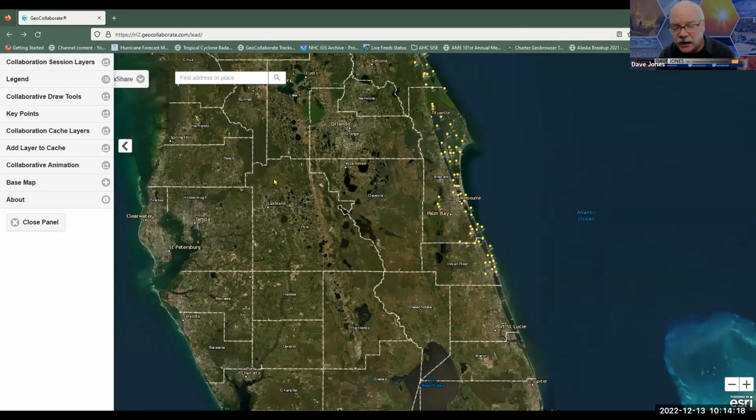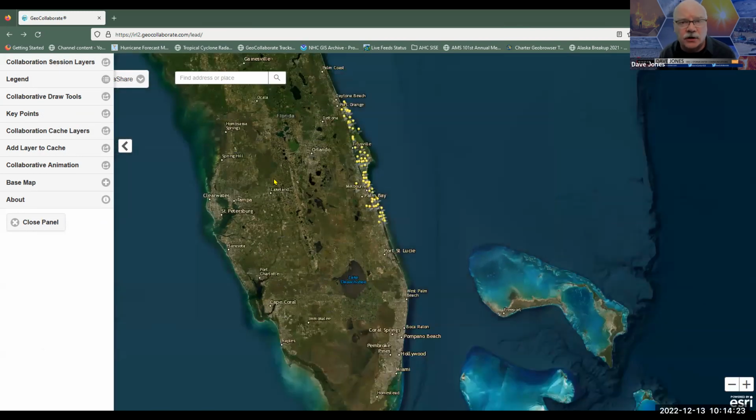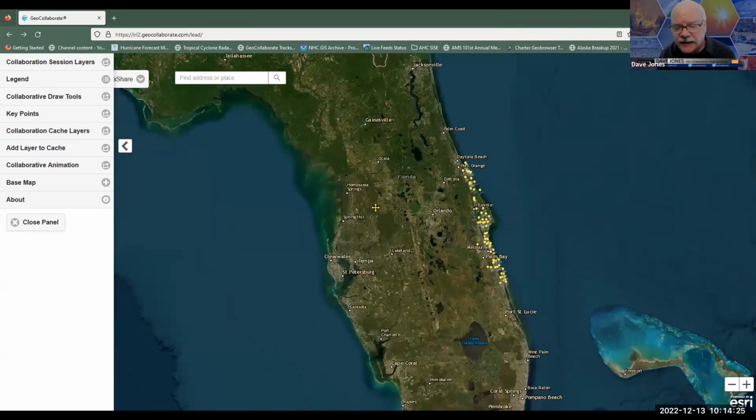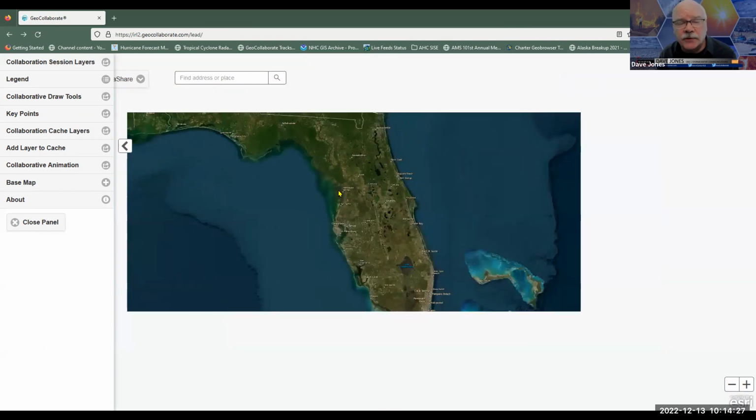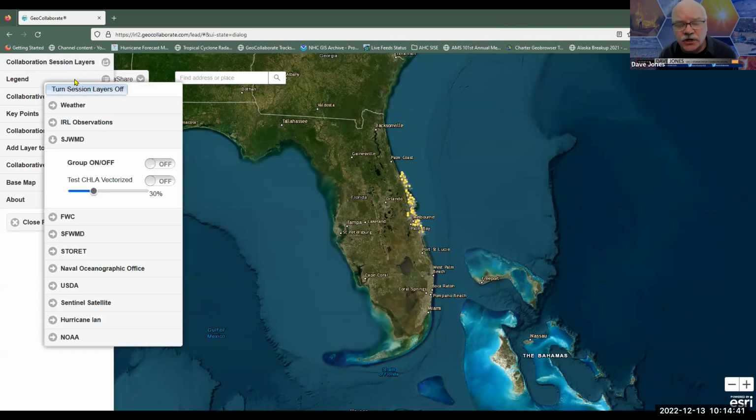But there are some other data sets that are really important to monitoring water quality and things like that. And that is precipitation. So GeoCollaborate, the real benefit of the technology is that it dives into disparate data servers, portals, and hubs, and can pull that data together into a real-time situational awareness. Here at Storm Center, we call GeoCollaborate a collaborative common operating picture.